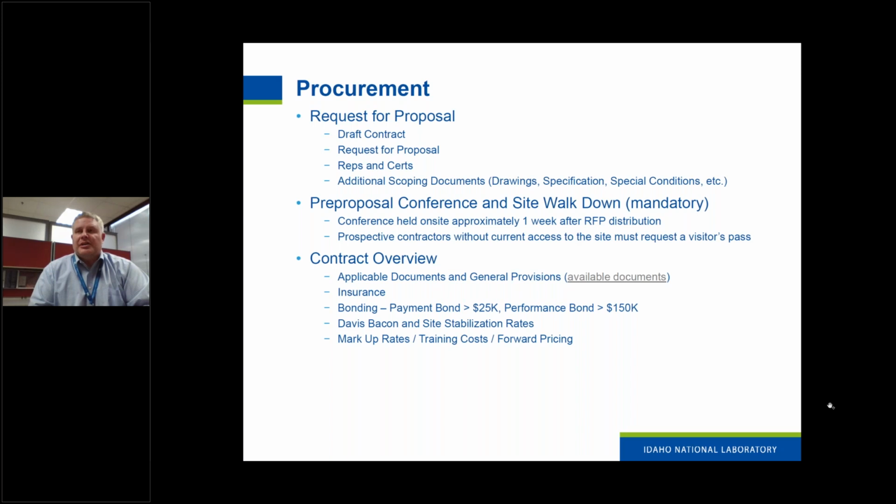We do hold a mandatory pre-proposal meeting on site. It's usually about a 1-hour meeting, and we hold it out at the facility and generally in a conference room where we get construction management, engineering, safety, and any other organizations that have an interest in the project. We bring them all together along with all of the contractors that will be bidding the work, and we go over an overview of what the scope is, safety requirements, and any of the special considerations for the project.